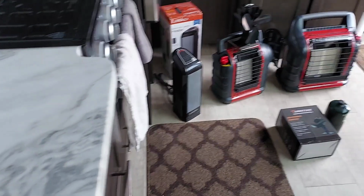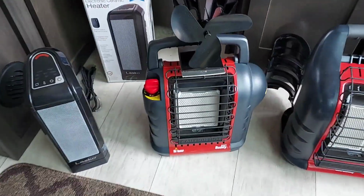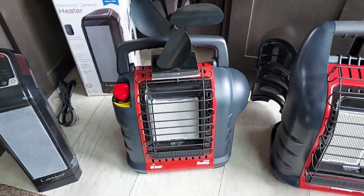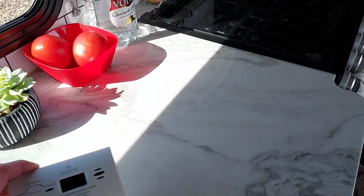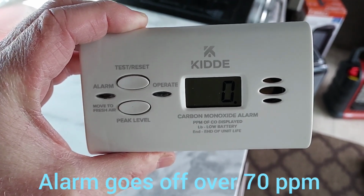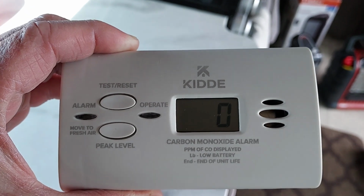And that was with the Mr. Heater Buddy. We just ran this one last night. We didn't run the big one. I was running that this morning. But I believe it hit 20 parts per million, which doesn't sound the alarm. It only goes off when it's, I think, over 70. I'll have to look at the instructions again.